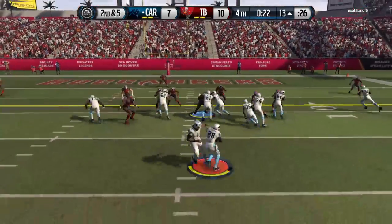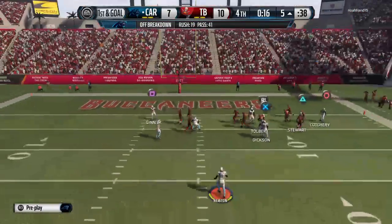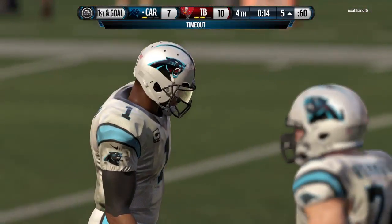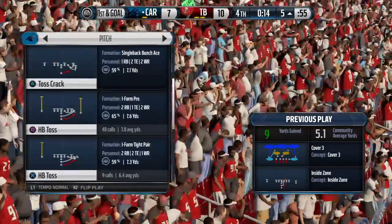Second down and 5. Handoff to Jonathan Stewart. Stewart's met after a gain of 8. When you start out in bad field position, it's up to the coach to get you out of it. What a job by the coordinator. They have marched down the field. Now they're inside the red zone. Let's see if they can score.